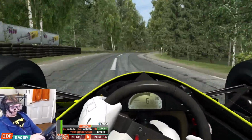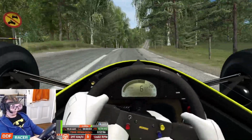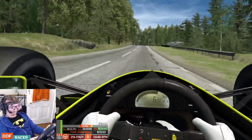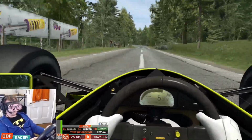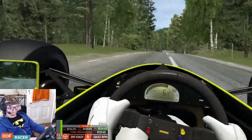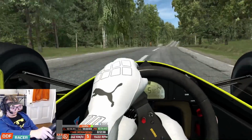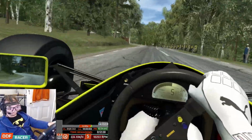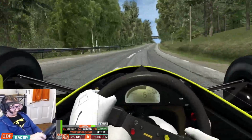Now, the most intimidating part of the circuit here, well, not the circuit, the run, sorry, I should say, it's all flat out. You just gotta hold the throttle. There's maybe a tiny lift at this left-hander here. The second part here, just to get it to turn. Down to fifth here. And now the corners start to get progressively slower. And don't run wide like last time.